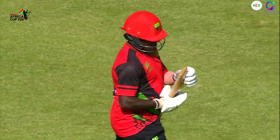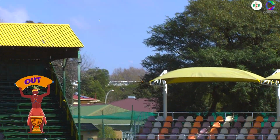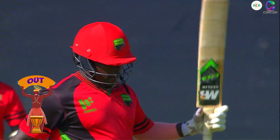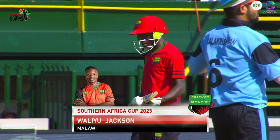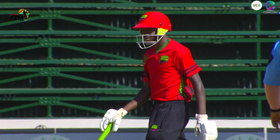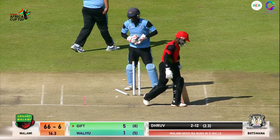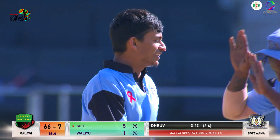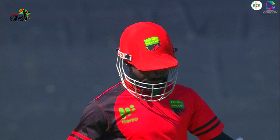61 for 6. Crumbling, tumbling, it is Malawi falling apart. Looking leg side, looking at cow corner. Look at that effort. That is the standard, that is the international standard. Walayu Jackson with the required run rate of just below 20. He needs to get going. Don't take your chances against Dhruvkumar Maisuria. He'll get you. And he's got him. Look at the bowling action as Gifkan Sonko departs for 5.